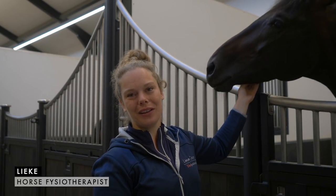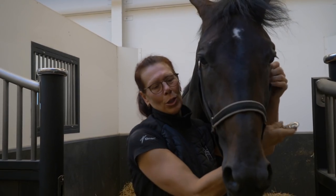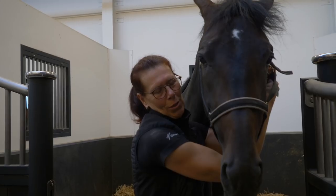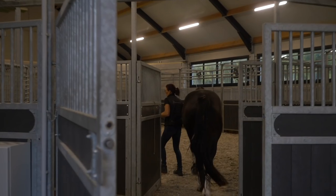I'm here every other week on Tuesday, and I'll be treating 6 horses today. I'm gonna put Quintin in the inside paddock now, because we have 1 paddock less outside, they go inside today.